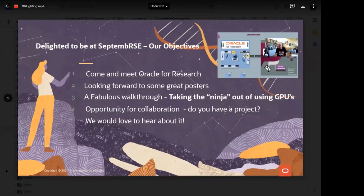Our main talk, which will be later in the month, is from our Milan project at Politecnico University in Milan, taking the ninja out of GPUs, which is a really fascinating study of how to optimize with a new Python library, a new library that can use Python and other tools as well, taking the complexity out of GPUs. So we're really here to explore collaboration.